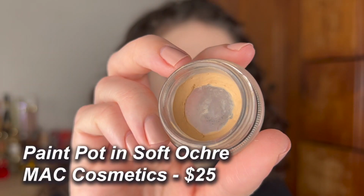So after finishing my face makeup, I go into the eye makeup. Sometimes the order changes, but since I've been going for a really plain beige nude eye look, I've been going straight into my soft ochre paint pot, and I'll apply it using this BH Cosmetics pencil brush. I'll just swipe an X over my lid, tap it in.